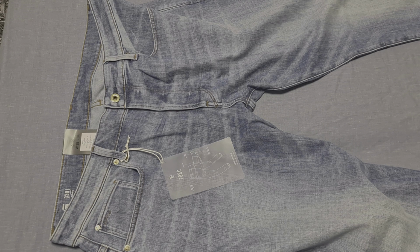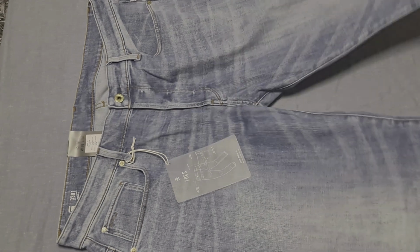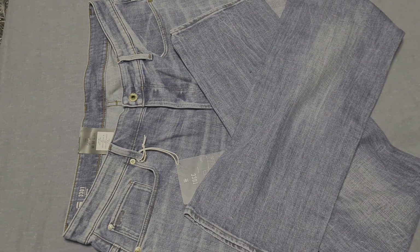Literally £1. If you're in America, just pretend it's a dollar. These are actually massive. You could say this is basically like a boot cut. I'm gonna get them altered, tapered, all that good stuff, so they fit me nicely on the legs, the waist, etc. For £1, you really cannot go wrong. Unfortunately, they are all sold out because the £1 deal only lasts an hour.